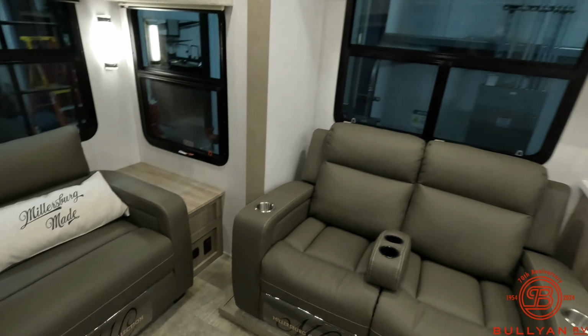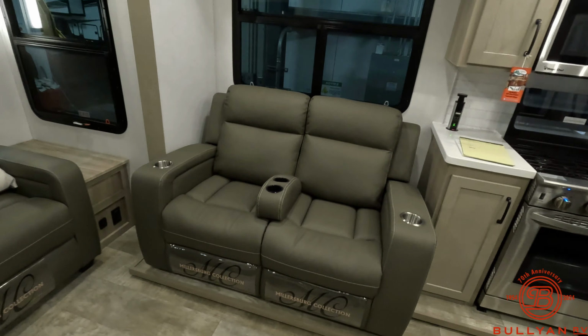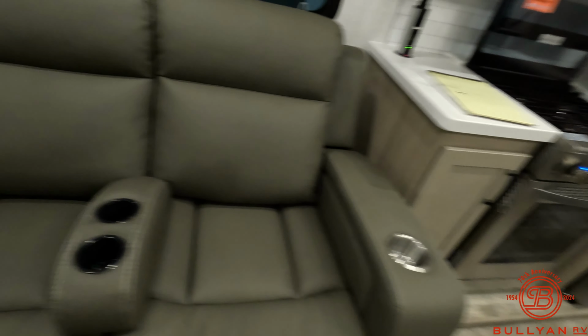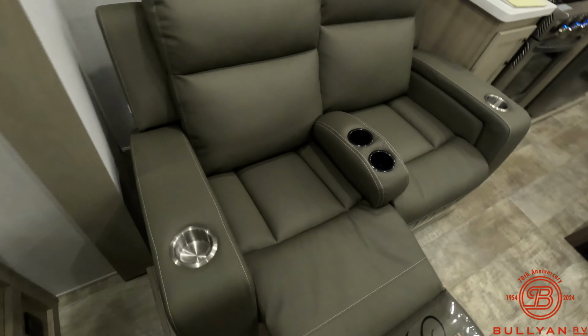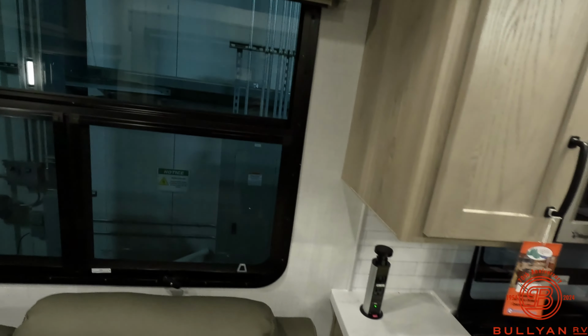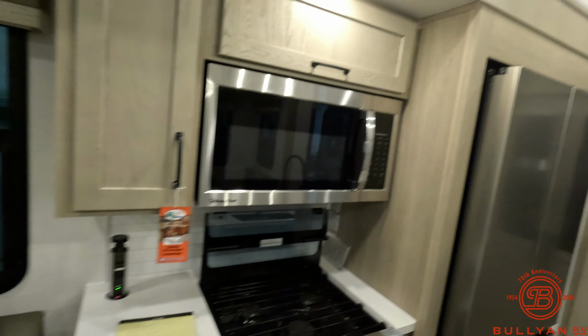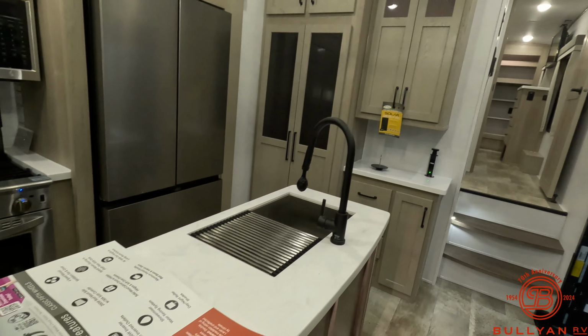And right across from the entertainment system is the theater seating. Nice cup holders here. This is reclining. Let's see if we can get that out for you. Nice reclining. Nice big window right behind. Take a look at the kitchen a little bit before we go into detail on it.